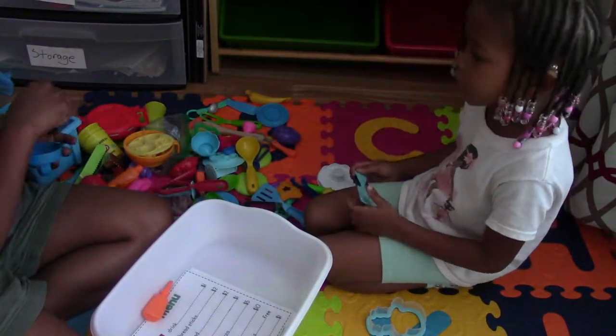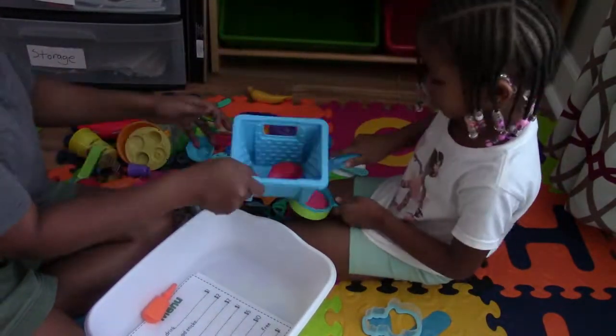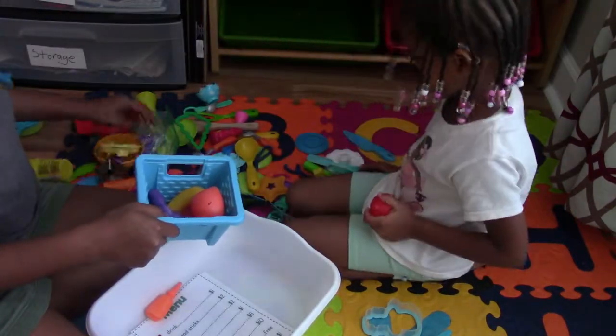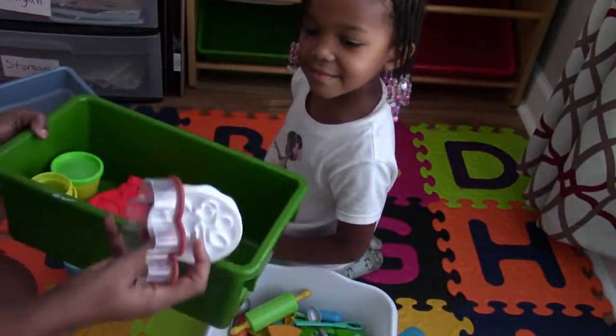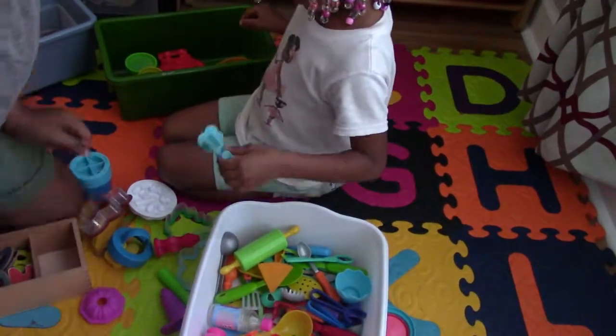I found this to be the easiest way to do this: dump everything and then sort through what you're gonna put in each bin. And so now we're just gonna add all the fruits and veggies to just put back in her kitchen instead of putting it in the bin so that she can grab those easily.